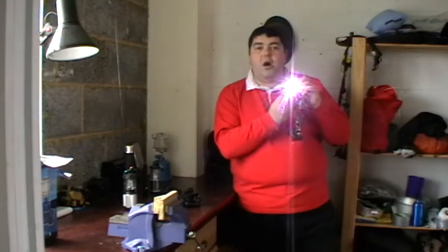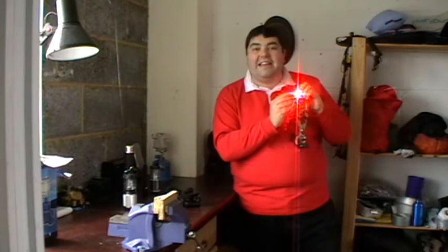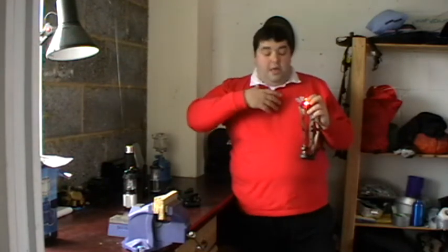But what this had for the first time, as well as your one little super bright LED, you had a green LED and a red LED. And you could make the red LED flash. Doesn't sound very important, but I must admit, if you're getting up to go to the loo in the middle of the night, that red LED doesn't spoil your night vision, but gives you enough light to go to the loo and do what you need to do.